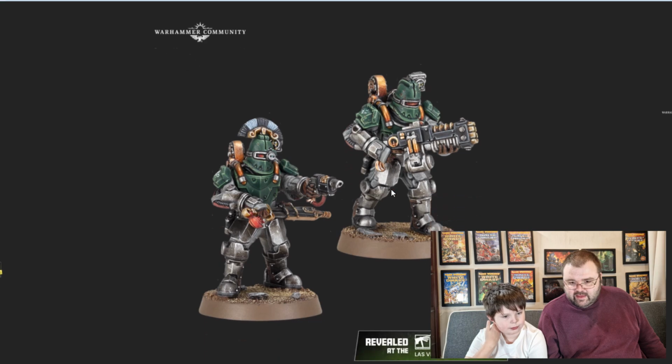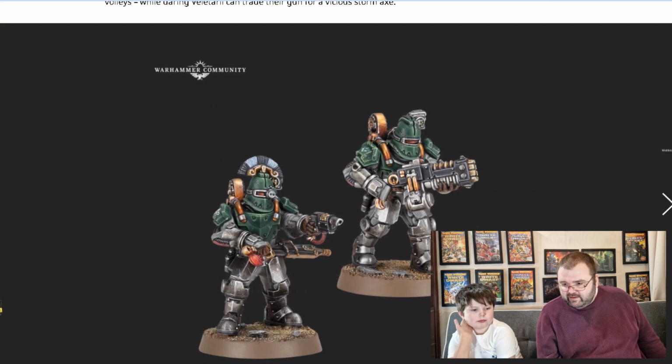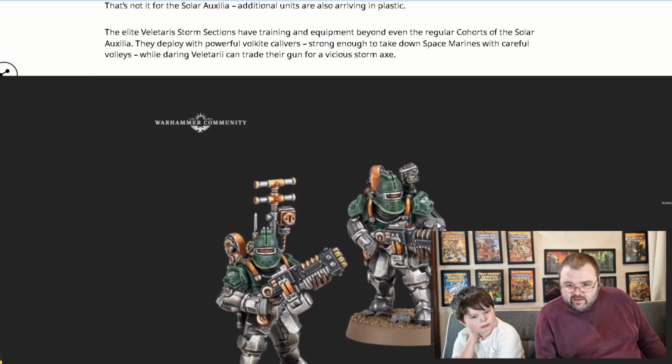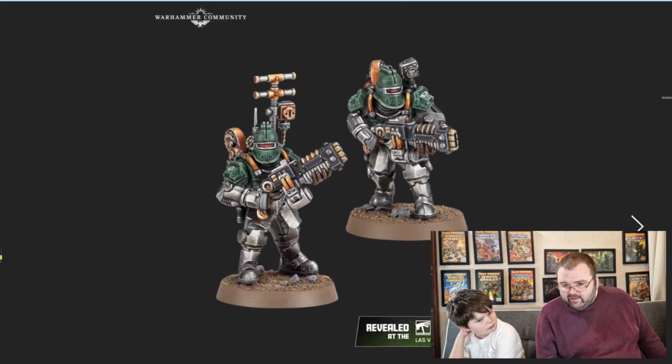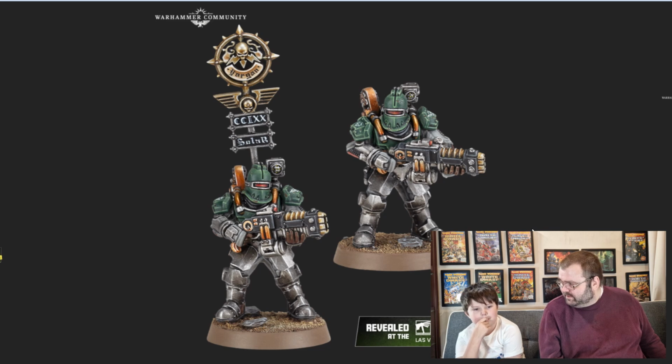I'm into this. Then what we've got here, we've got elite troops. I like these as well. I like those guns, they're cool. What are they? Volkite calivers. I like these guys, these guys are cool. I might get some of these. Do you like these guys, Matthew? They're pretty good.